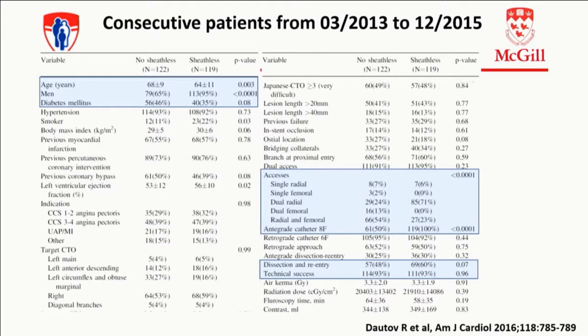And we've published a comparison of the patients with sheathless and no sheathless. So you see we had about 120 patients in each group. Obviously, we did more males, so fewer females with the sheathless technique, because at that time we thought it'd be avoiding using the 8 French in females. We did a lot of dual radial access in the sheathless technique, 71%. And all the cases had an antegrade guide that was 100% 8 French, obviously. We did more dissection reentry in the sheathless, and technical success was quite high in the two groups. But it didn't affect the outcome, so we could be successful.